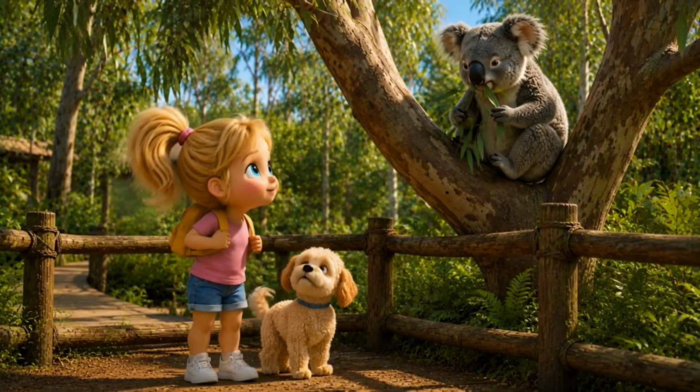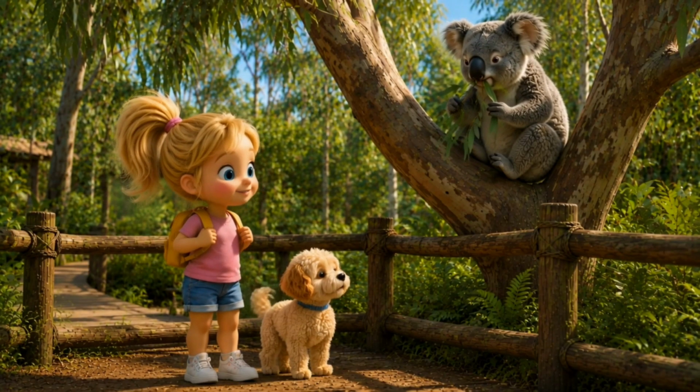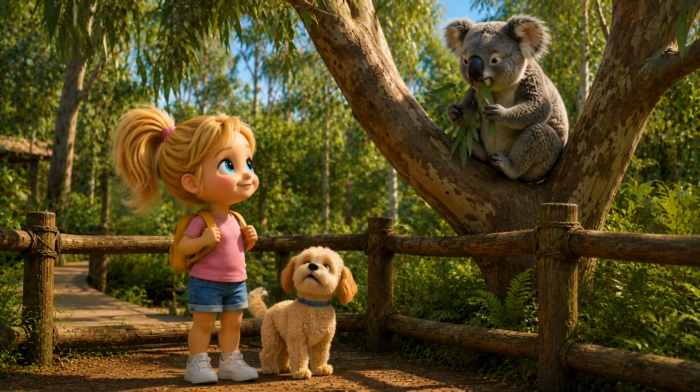He's having his lunch, Leo. Koalas mostly eat eucalyptus leaves. They even get most of the water they need from what they eat.